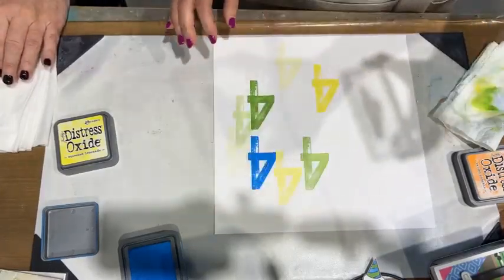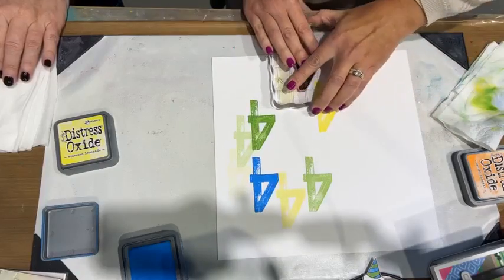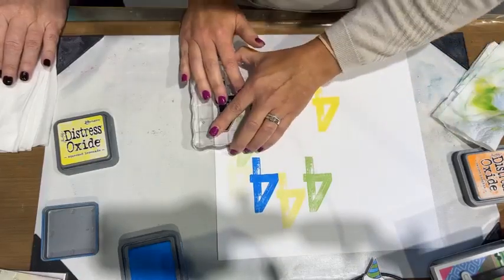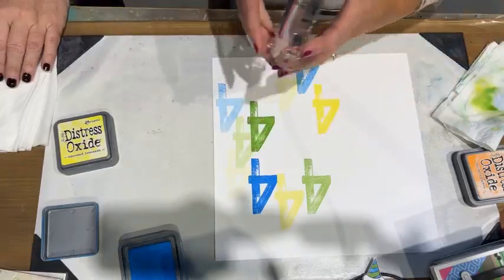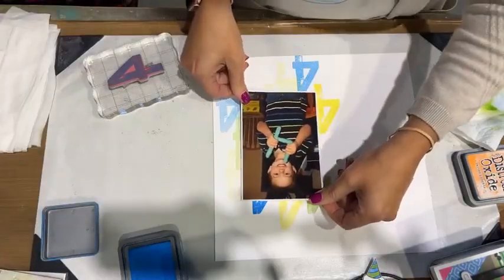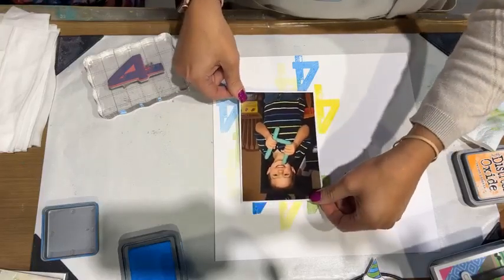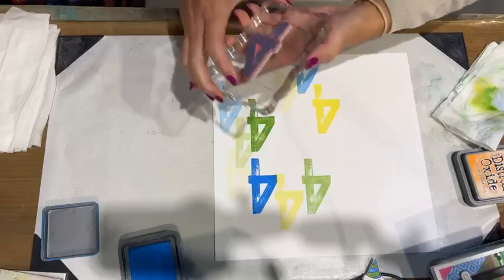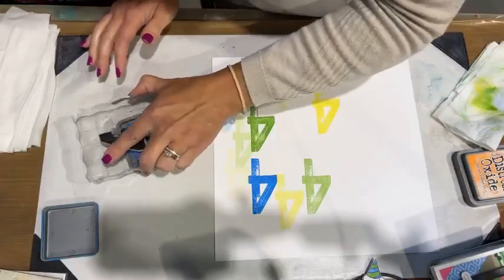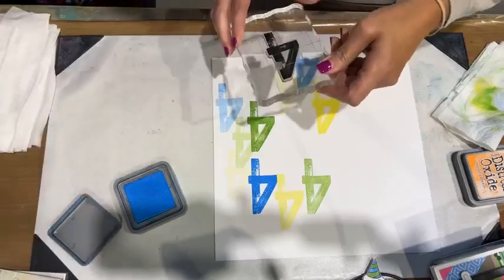Ooh, that's a pretty color. I'm going to bring this one off the page. This is amazing. Loving this. And then my photo's going to sit on there, so you're not going to see it all. So kind of envision that and then add some more as you need. I love this blue. Oh, it's a stunner. That's the Salty Ocean.